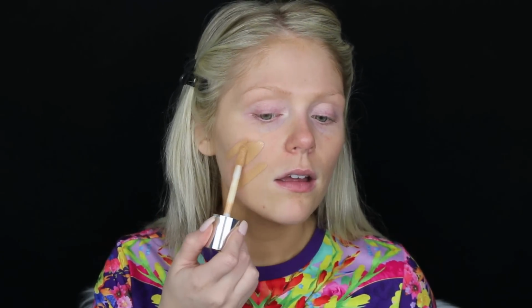So let's go ahead and apply. I don't really know how much of this to use. Ooh, it's thick. I wasn't expecting it to be this thick. Penelope's barking downstairs, I'm sorry if you can hear that. Okay, so I'm not sure if this color is right. It's looking a little yellow on me, but we will wear it throughout the day anyways. It's definitely a thicker consistency. I was thinking it was going to be more liquidy.